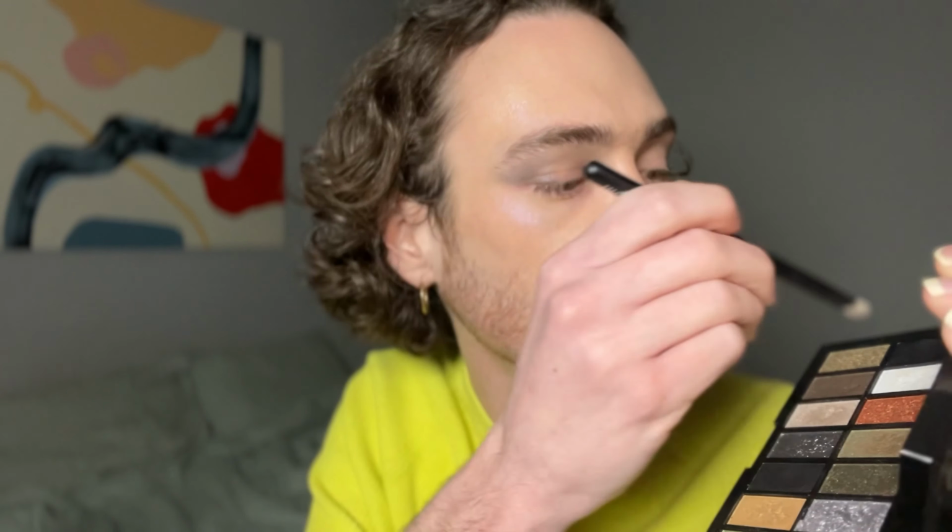Now I'm going to take a Refer 02 brush. I'm going to use the tip of it. Go back into the black and just go on my lower lash line.